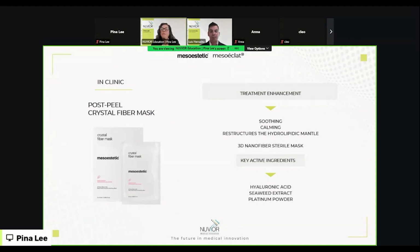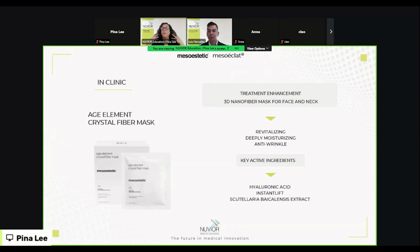So with the crystal fiber mask, that hyaluronic acid, that seaweed and the platinum is going to calm and soothe the skin. If you have a client that wants more of that plumping, instant lifting skin, you have to upgrade them to the Age Element Crystal Fiber Mask. This is a gorgeous mask for a few reasons. Number one, it's got two pieces.